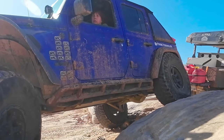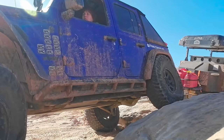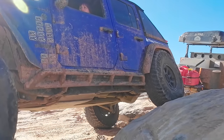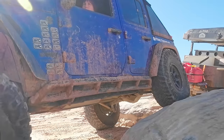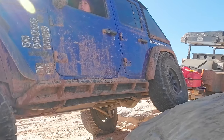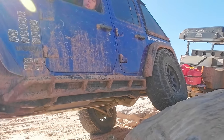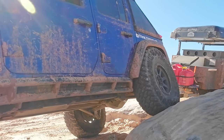Well, as they say, the road to hell is paved with good intentions, and I had the best of intentions right in getting her through this, but one of the trailer tires has dropped into the V-notch and is wedged super tight. So now we've got a problem on our hands.